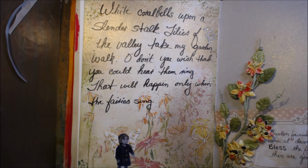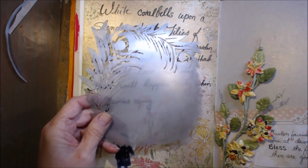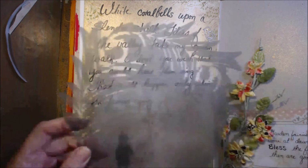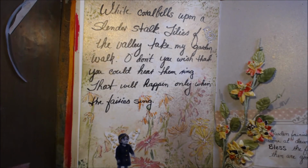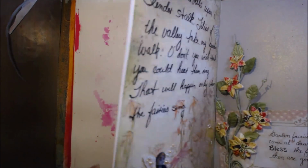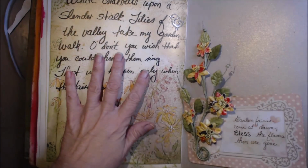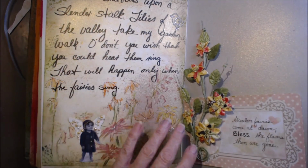And guess what I found afterwards is this mask. I thought that would have been kind of cool on that page too. Didn't get it on there. Might put it on the other side. But you can see that this is the very tail end of this journal, and that's why I didn't want to try to work on it. It's the very last page in the book.